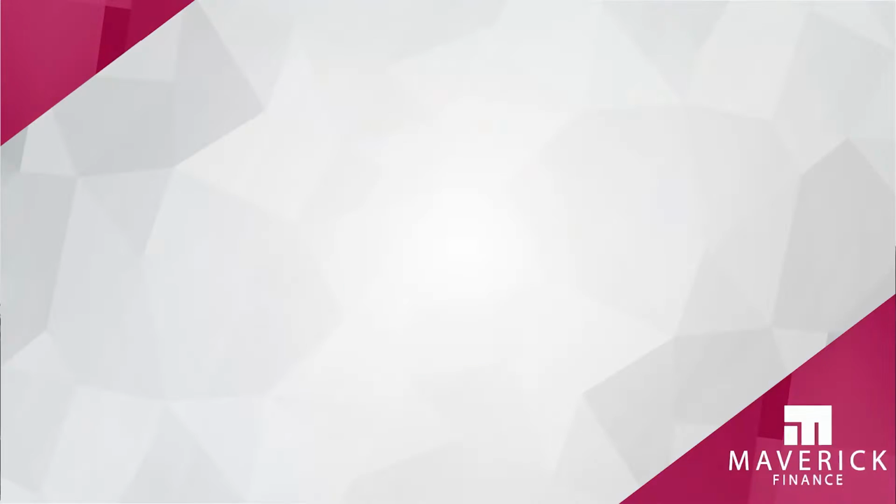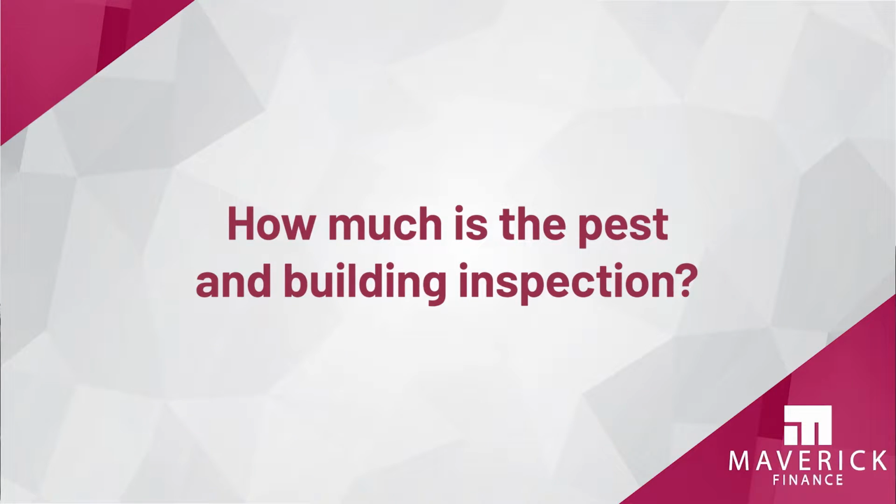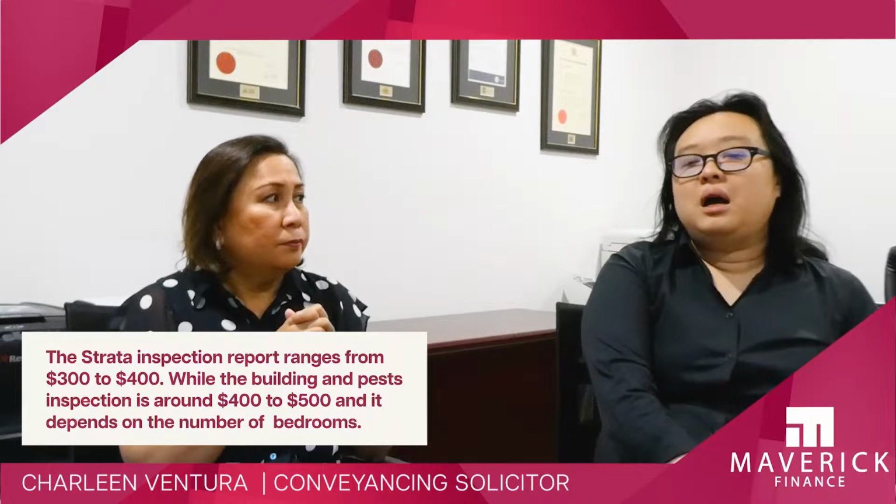I see. So how much is a pest and building inspection? And it's a third party who does that. Yes, they're third party inspectors. A strata inspection report ranges from $300 to $400, and a building and pest inspection is usually around $400 to $500. It depends on the number of bedrooms. Some inspectors charge based on the number of bedrooms and the size of the property.